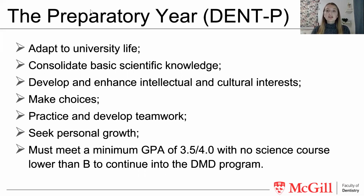You also get a chance to meet the Med Ps, who are usually a larger cohort, and there's a student association for the Med Ps and the Dent Ps, so you really get to bond and go on ski trips and do activities together. And finally, you also have a chance to make friends who are going to be in undergrad, who are not going on this 4-year journey into dentistry or medicine, and you can continue seeing your friends who are in undergrad and take classes with them.